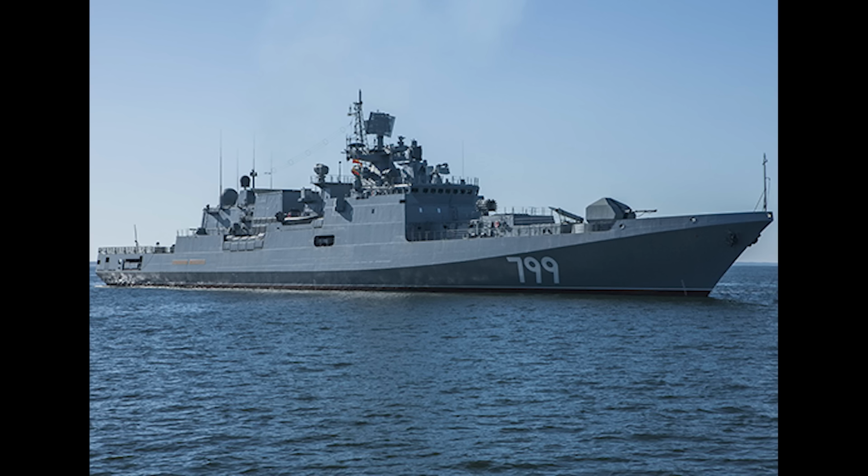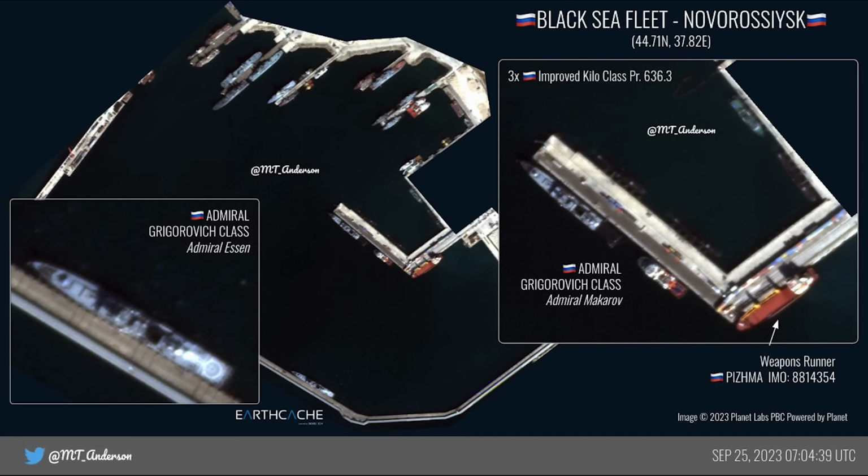We can also see an Admiral Grigorovich-class frigate berthed near the submarine pen. This is the Admiral Makarov. This was promoted to fleet flagship after the Moskva transitioned to submarine. It's a guided missile frigate and one of the ships which Russia uses to launch Caliber missiles.